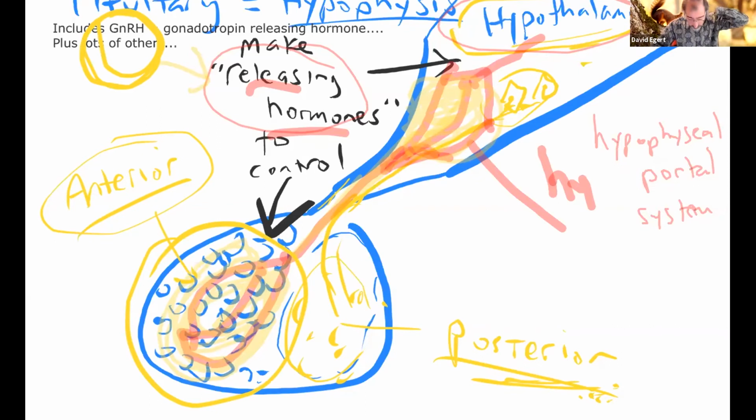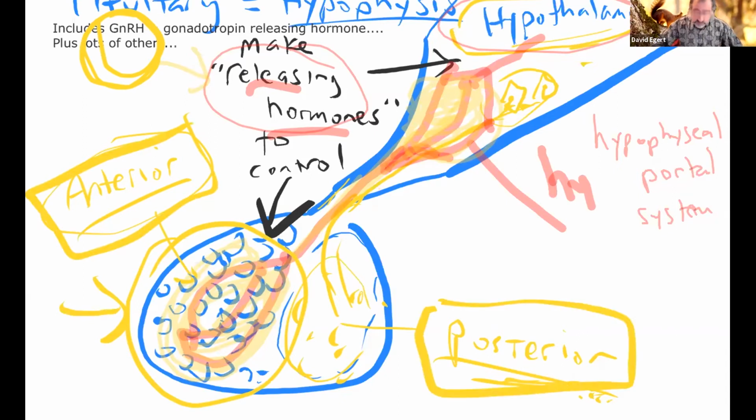All right. So now what we'll do is look at what the hormones are that are produced by the anterior pituitary and the posterior pituitary, and what they do. And then we'll move on, and we'll get down to the thyroid gland, and then the parathyroid, and then to the pancreas and the adrenals.